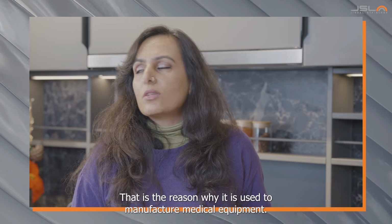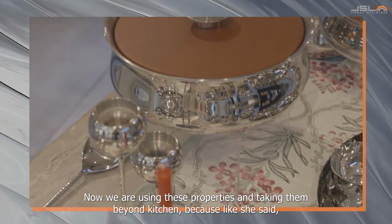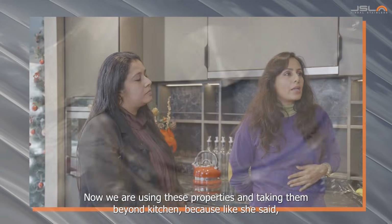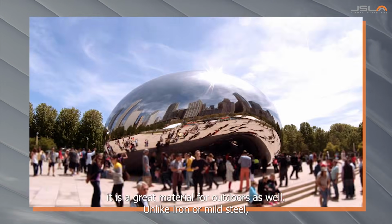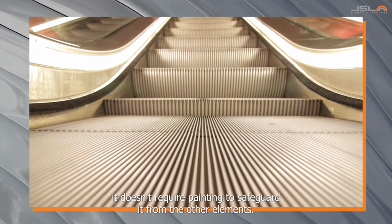So I mean, it was being used in surgical, medical fields also for the same reason, and now we're using those properties and taking it beyond the kitchens, because like she said, it's a great material for outdoors as well, since it doesn't really require too much paint or anything to safeguard it from the elements.